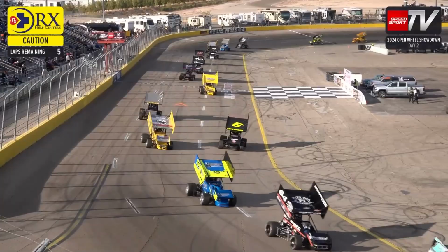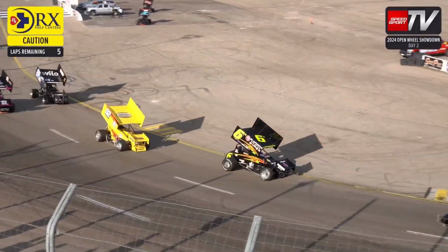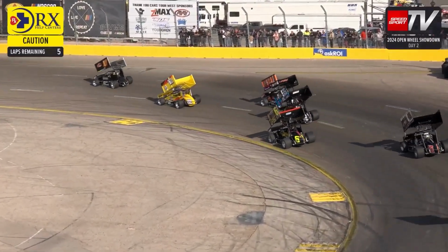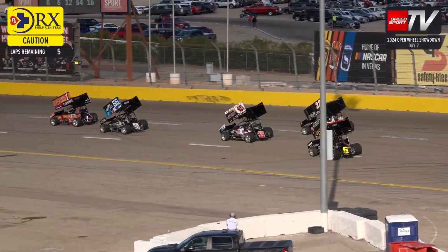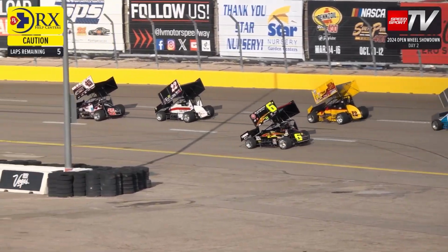There's transfer. Looks like Jeff Wade pulling into the infield as well in the 94. Wade was in the middle of that scrum when they were going 3 wide with the 22 of Larson going through the infield there to gain spots. And again, if you have an issue with your car, you're supposed to pull into the infield, not off the racetrack. Gotcha. And stay there until the end of the event.